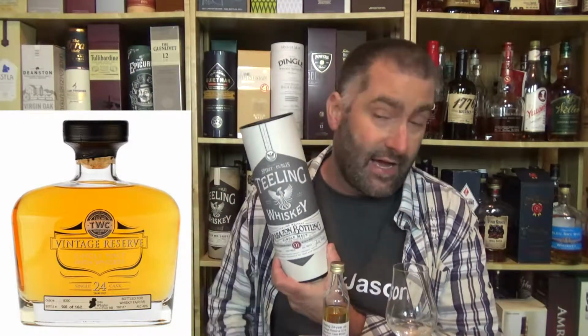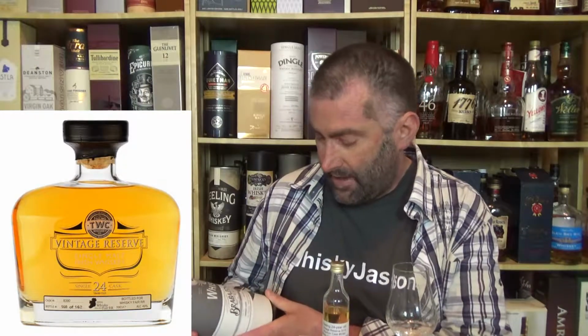Whiskey Jason here, whiskey from the viewpoint of an American living in Germany, tasting rare and exotic whiskeys. My question of the day is, what is your favorite Teeling expression? So I'm just going to pull up this at the moment. Brabazon Series Number 1, the sherry cask finish. The sherry cask bottling. Some of it was finished, some of it was actually matured the entire time in sherry casks. And this was all matured the whole time in sherry casks. Very, very nice. I really like this. What's your favorite? Please write it down in the comments below.